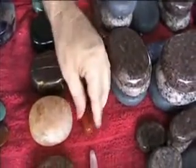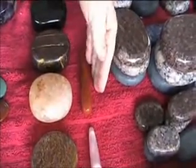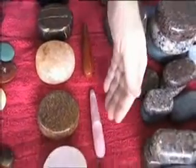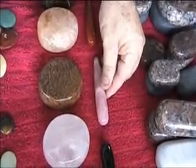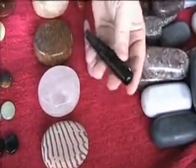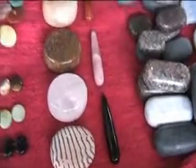Here we have some specialty acupressure stones and face wands. Now that's red jasper. As you can see, it works beautifully in facial techniques and also pressure point technique. You also have rose quartz, a beautiful heart chakra stone, and also beautiful on the face. This stone here, very fine finish, is actually black onyx, and it's another variety of quartz.